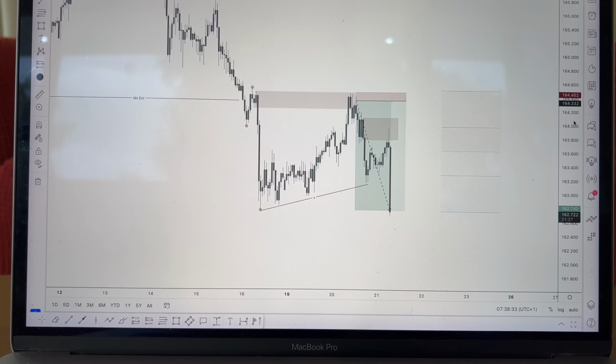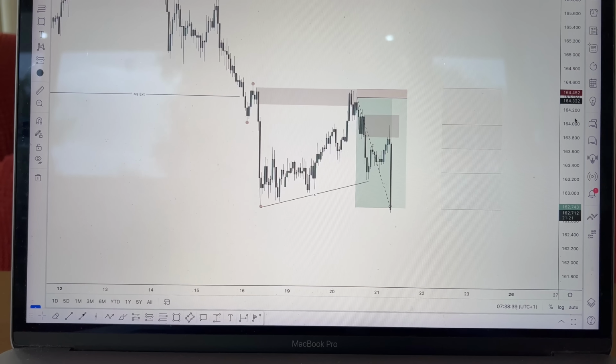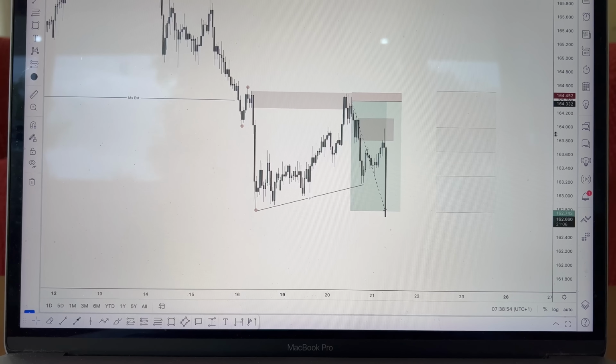So this is exactly what I was talking about on pound yen. Price has now taken that swing low. We're likely going to push a little bit further anyway, but price has now hit TP. I'm out of the trade, and really happy with the result of that. Just follow the process.